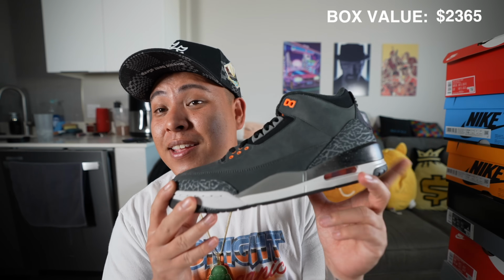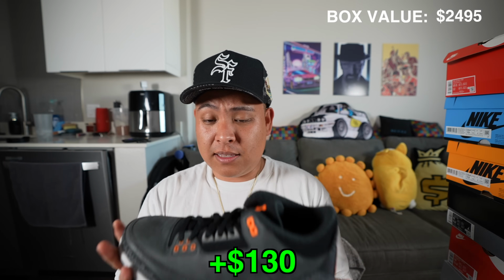And then I was just on the Fear 3s, and that is where the memory card cut out. So Fear 3s right here, solid shoe. Not a lot of people were feeling these when they released. They were just sitting for a long time, so I don't think they go for too much, but honestly, as a personal pair, I think these are cool. Very simple colors. You could wear it with something like this, a little bit of orange hits on it. I think it's a pretty cool looking shoe, and it's good for summer, so I like these.